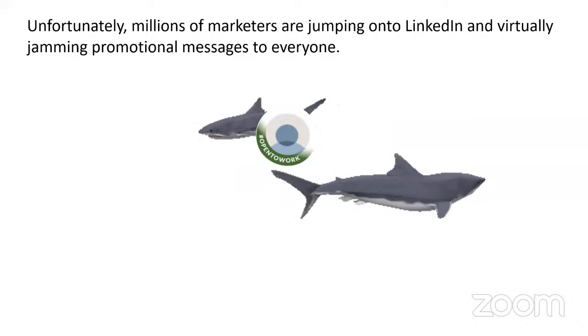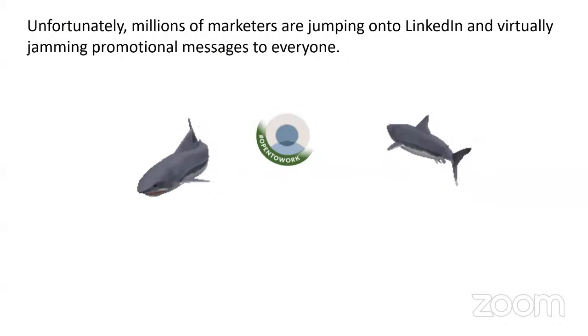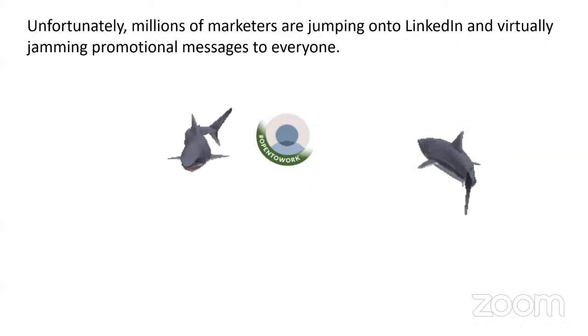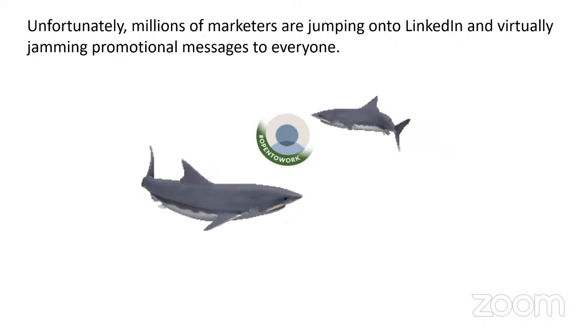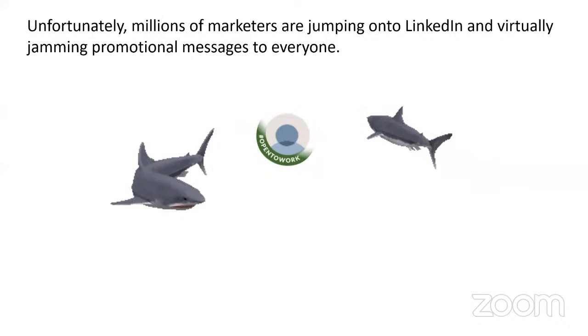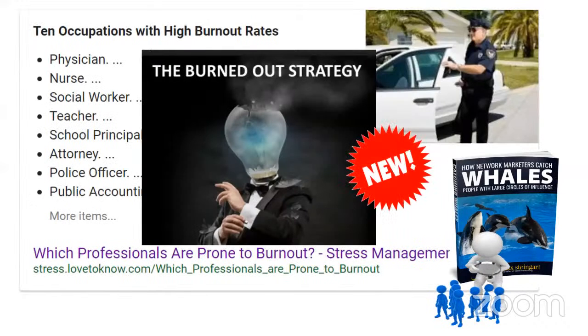Unfortunately, millions of marketers are jumping onto LinkedIn and virtually jamming promotional messages to everyone, which can have a negative impact on you unless your profile is set up correctly.